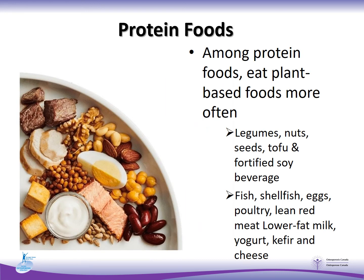Another important part of your meal is protein. Protein is necessary for building and repairing body tissues, including your bones and muscles. Protein gives bone its strength and flexibility, and it's also a component of your muscles, which are important for mobility and preventing falls. Canada's Food Guide recommends that you fill a quarter of your plate with protein at each meal, breakfast, lunch, and supper. This will help you to get the protein that your body needs each day.